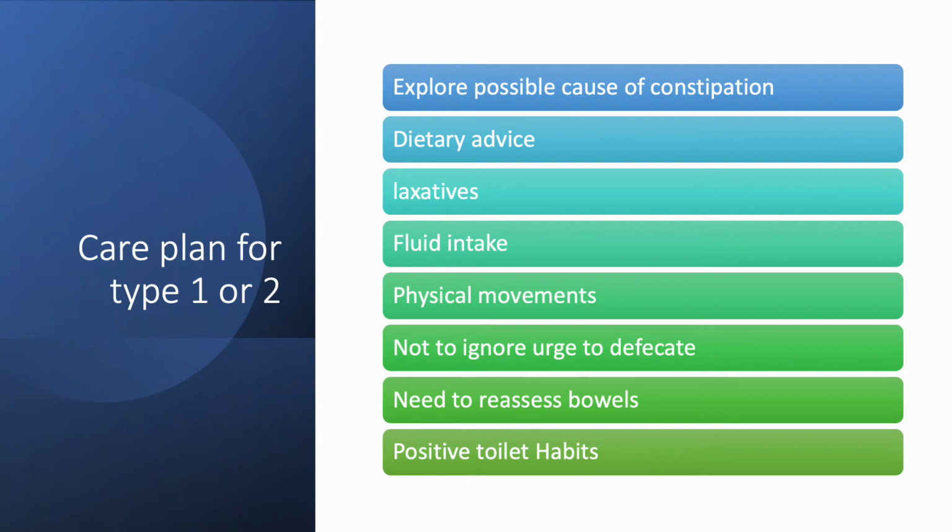And other positive toilet habits are like giving good positioning to the patients. So if they are not able to use the commode, maybe try other alternative options, like how they can mobilize to the toilet. We can get help from the physiotherapists, and maybe we can assess their mobility, use enough walking aids and supports.